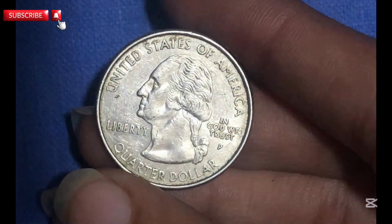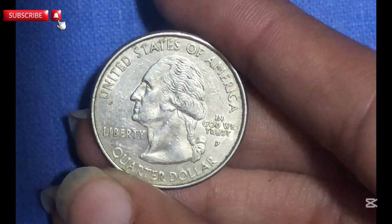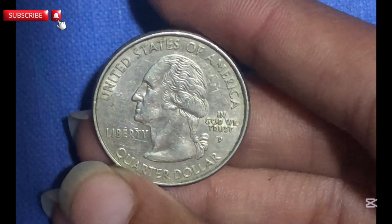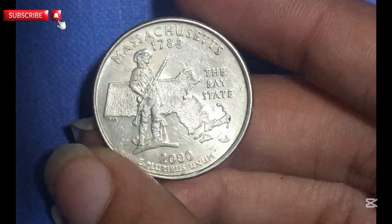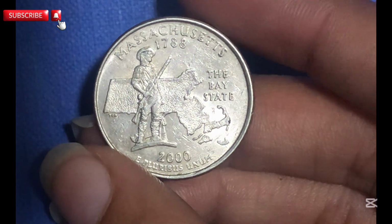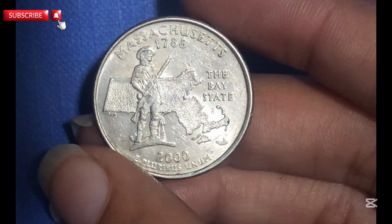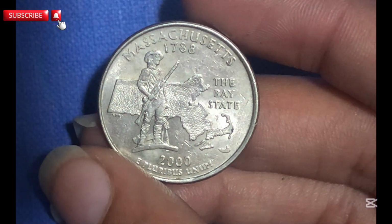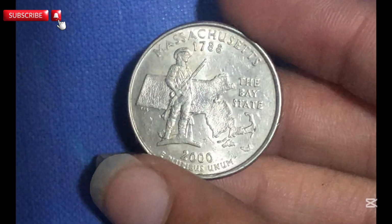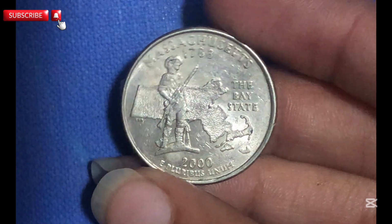Auction houses and private collectors have placed immense value on this coin, with prices soaring in recent years. While the general public may overlook a common quarter, seasoned collectors recognize the immense worth hidden within the details of this elusive piece. Now, the moment you've been waiting for: the value of the American Washington quarter coin from the year 2000, with the P mint mark.